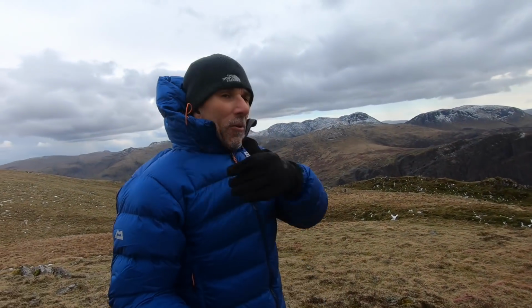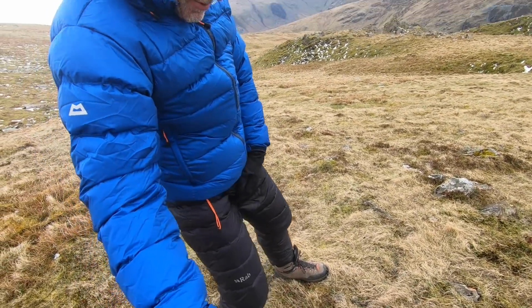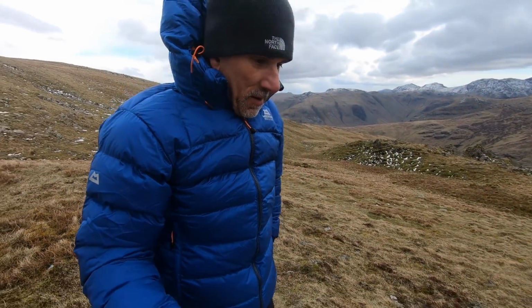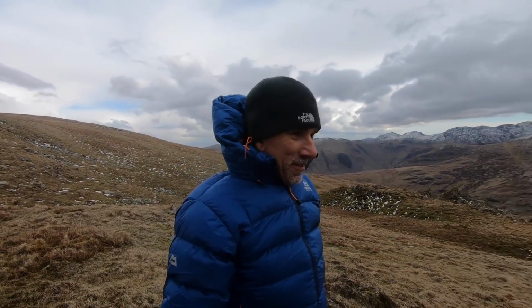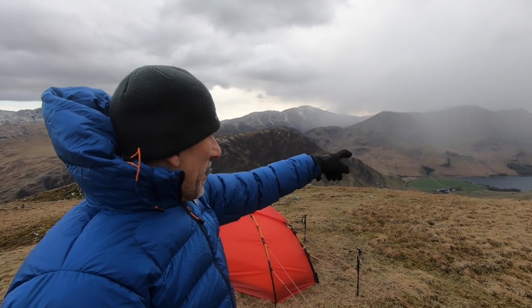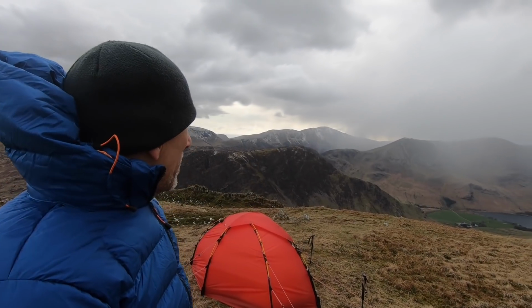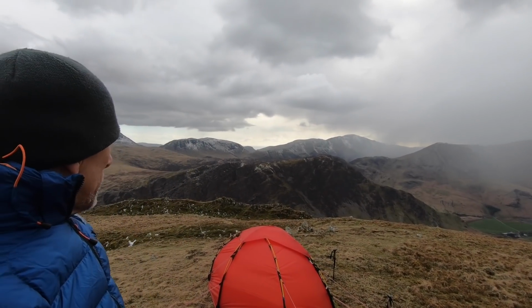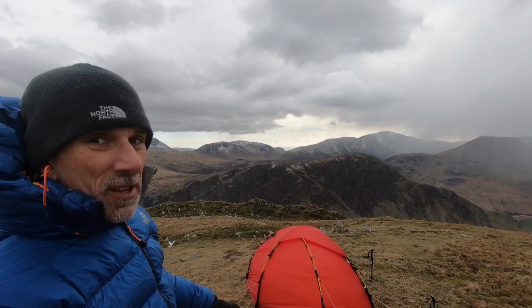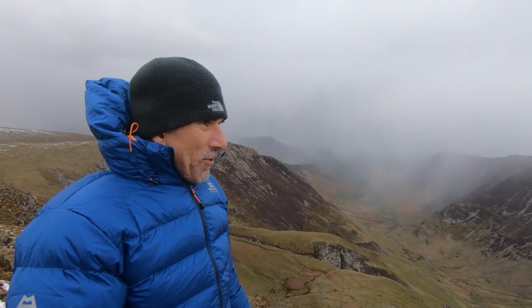So I'm all thermaled up now, big coat, down trousers, ready for anything. Yeah, and that snow's not arrived yet, but you can see it there now, above High Style, Red Pike there. So it is on its way, see it drifting across. Yeah, it's certainly on its way from the northwest now, blowing down Newlands Valley there.